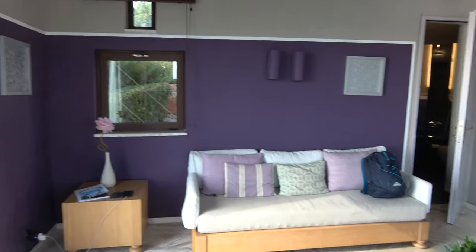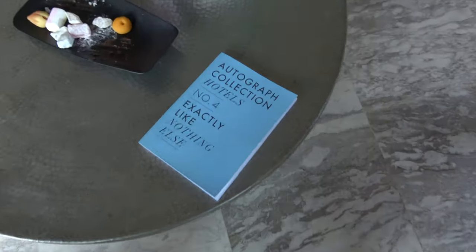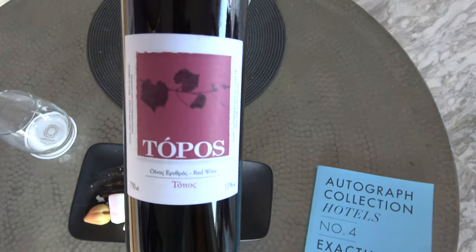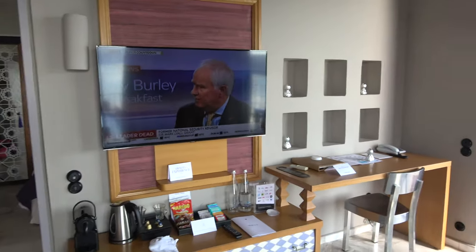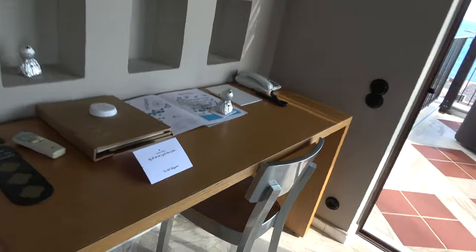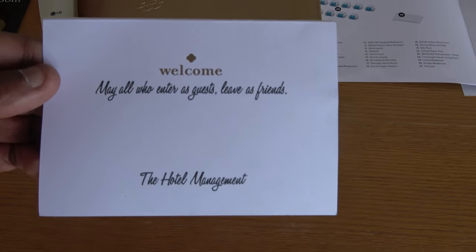Yeah, so when you get in, it's one of these Autograph Collection places. I've had lots of the cakes already. You get a complimentary bottle of Greek red to go with your olives. And I like this touch by management: May all who enter as guests leave as friends. Yeah, it's very nice.